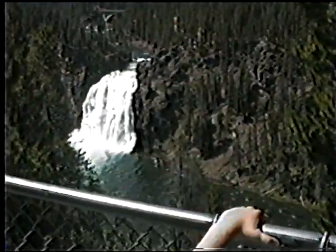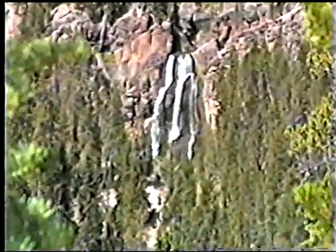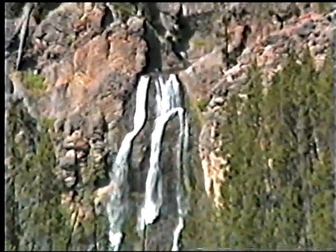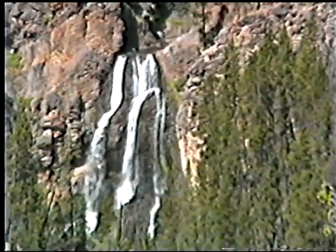Okay. This is another waterfall. This is a little tiny one. It doesn't have a name, but it's probably 100 feet tall. There are 3-4 different pieces of it falling. Might be Tower Falls, I'm not sure.